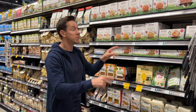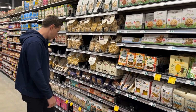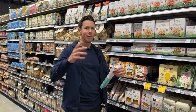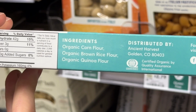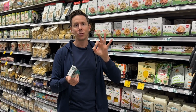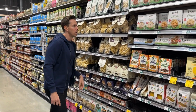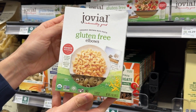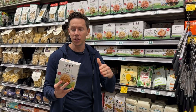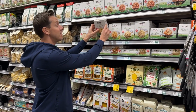Not all pastas, specifically gluten-free pastas, are made the same. And this is my favorite brand, Jovial. But you gotta be careful, because sometimes when you reach for other ones, there's nutrient-dense gluten-free grains and then non-nutrient-dense ones. And when corn is the primary ingredient, and then brown rice, and then quinoa flour, corn is a simple starch, a simple carb that basically has no nutrition. So I want nutrient-dense gluten-free grains like this. These are elbows made of 100% organic brown rice flour, actually made in Tuscany. Really nutrient-dense, really delicious. When I eat carbs, I want my carbs to count, and this tastes great.